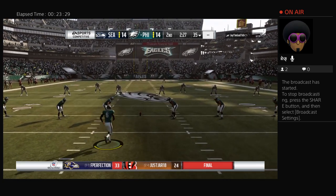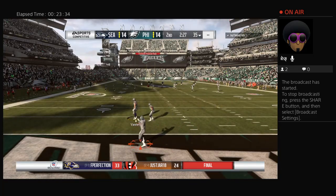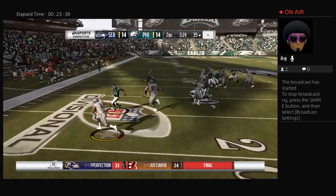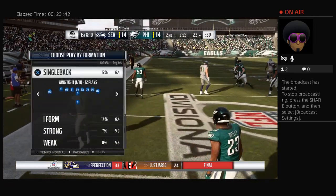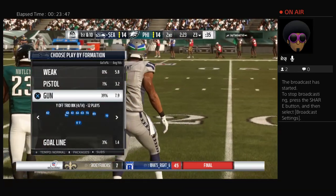So a tie ball game here as the kick's away. This is fielded a couple yards deep, and he'll get across the 20 before he's brought down at about the 23-yard line. The Seattle now ready to march onto the field.